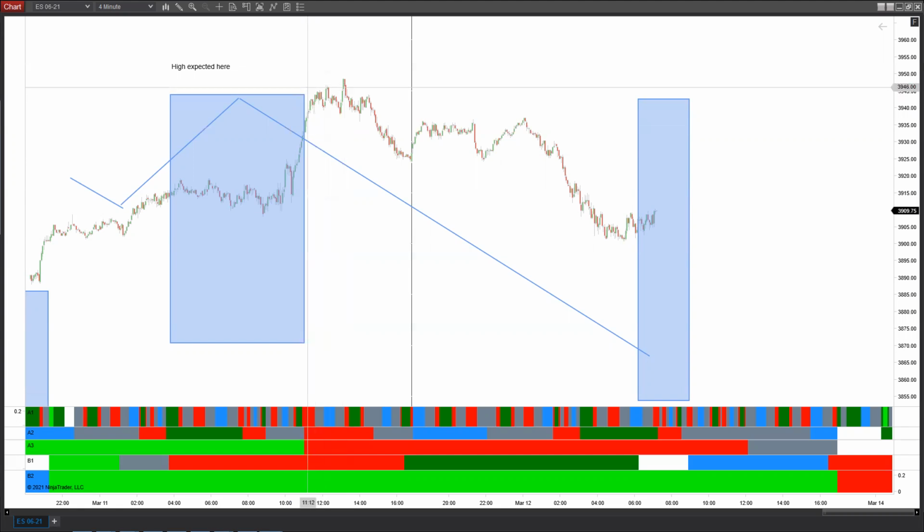So we had a window from after 11 until about 2:12, 2:20, where you could have got short to take advantage of this longer extended down move, which took place and ran overnight and went about 40 plus points and is about to conclude here where we are now.